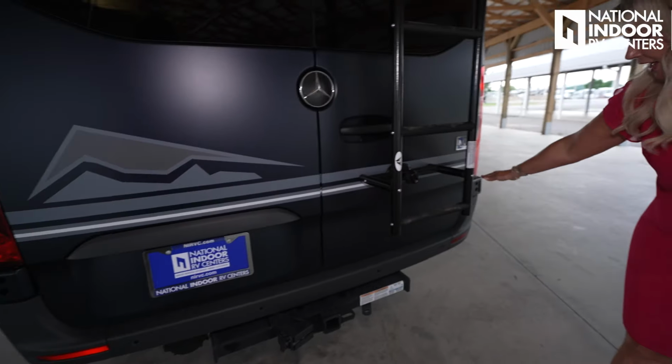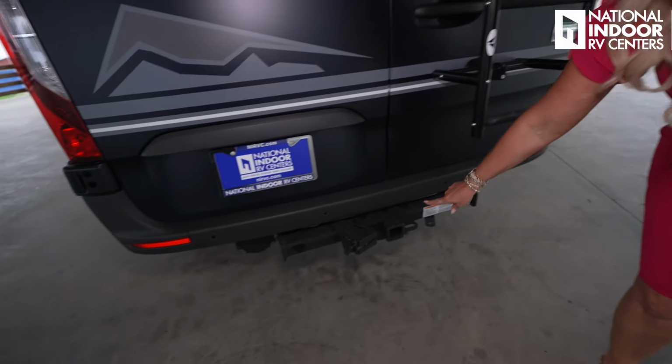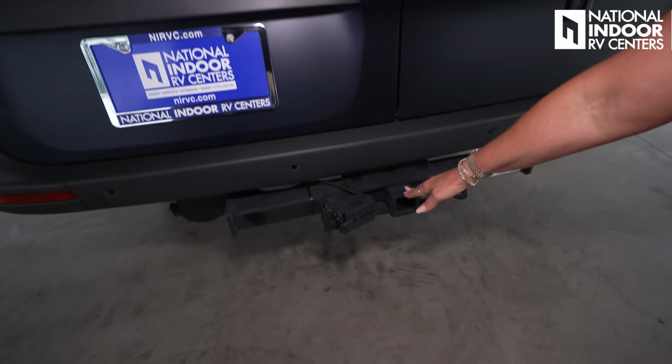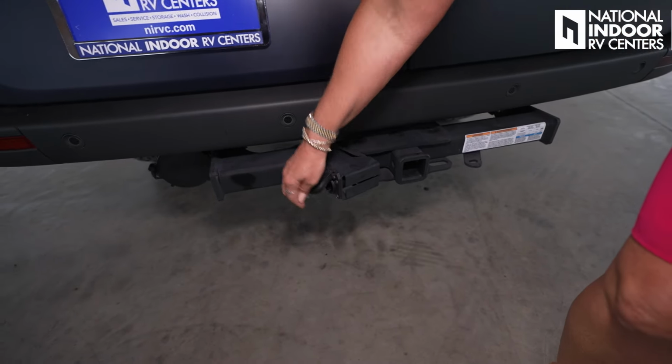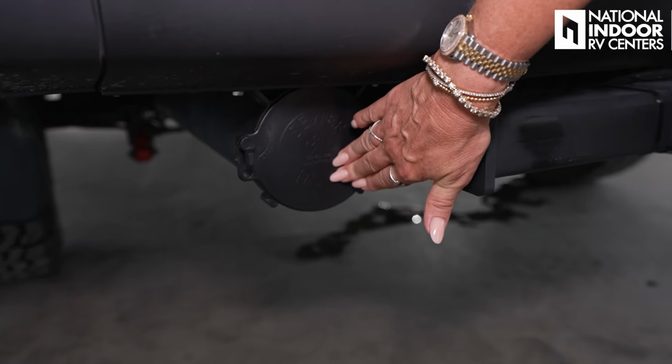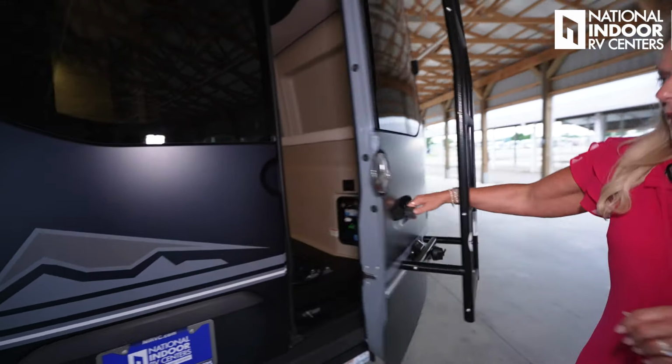So we've got the brake lights and then you've got the parking sensors all the way along the back, your 5,000 pound hitch and your 7-way for a tow vehicle. And a compartment here for your stinky slinky or sewer hose. So let's go ahead and check out the back here.